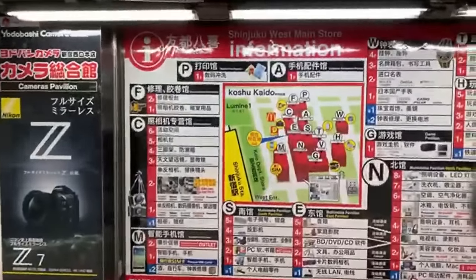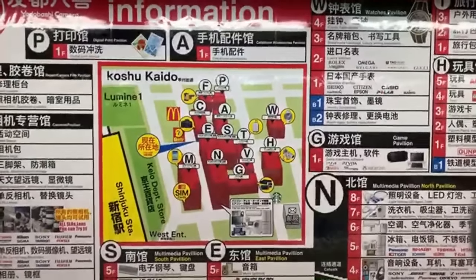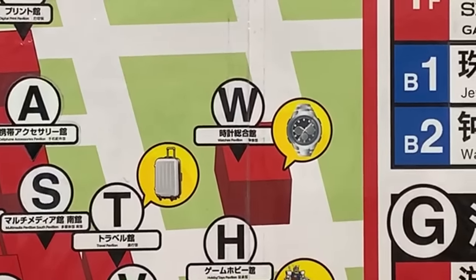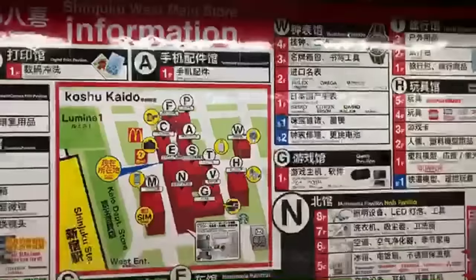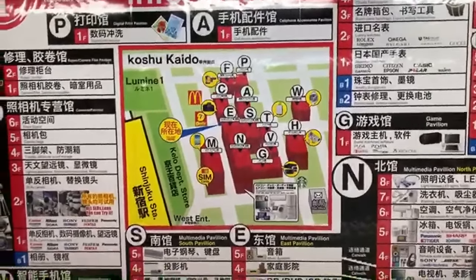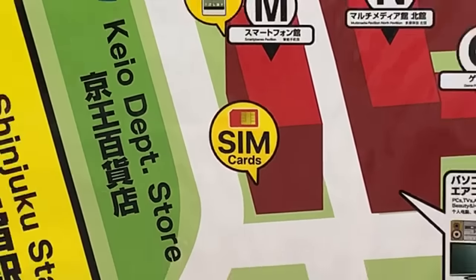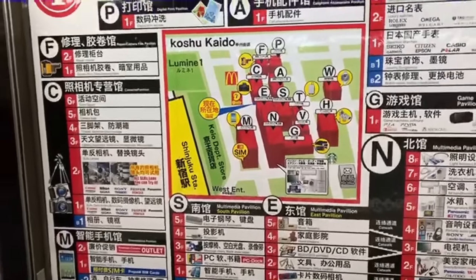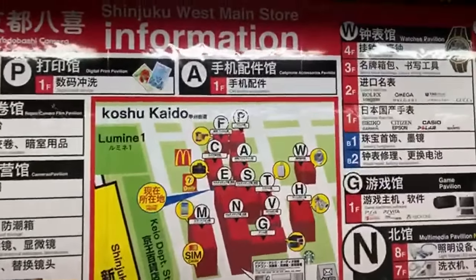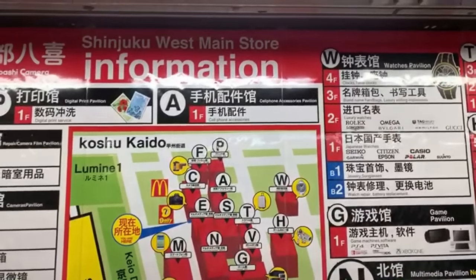Oh my word. Here's the map for Yodobashi Camera and all the complexes that they have. It goes to the letter W. And it's an entire building dedicated to watches. Oh jeez, that's incredible. And this building here is dedicated to SIM cards. So I think if you're looking for it, you're gonna find it. Let's go over, since I don't think there's a live stream that will ever do this, let's go over their complex in total. So building A, cell phone accessories.